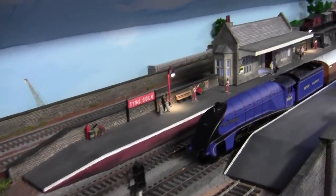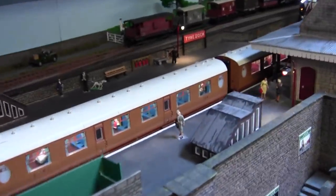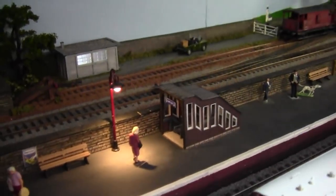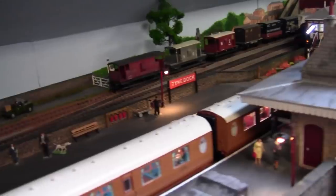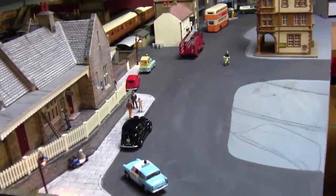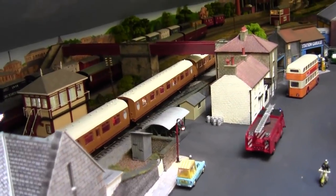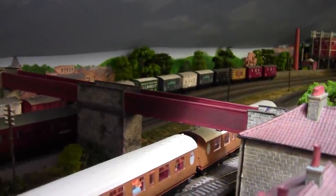Right, so let's have a few minutes around the station. Now this station is quite unique as it has an underpass, and they're Metcalfe kits as well. So we've got the stairs going down, goes under the platform and it comes back up on the far side. And there's the main station building, which leads out onto the extension I put in a few weeks back. So you can see how long this train is. It goes underneath the footbridge, which is all made out of 3mm plywood.